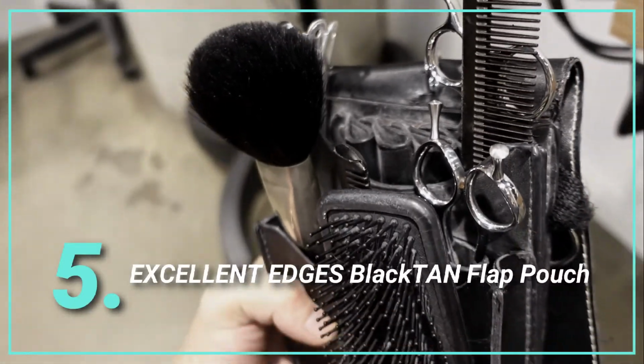5. The Excellent Edges Black Flat Pouch. The idea of not being able to find something can be a frustrating one, especially when you had left your equipment somewhere and then magically it disappears. Whether it was from your efficient junior stylist cleaning up your mess and packing up your equipment, or whether it was a ghost that lurks within the salon walls, I wouldn't know because I actually don't have that problem, but my peers do. One of the most common lines that I hear in the salon constantly is, "Hey, where did my scissors go?"